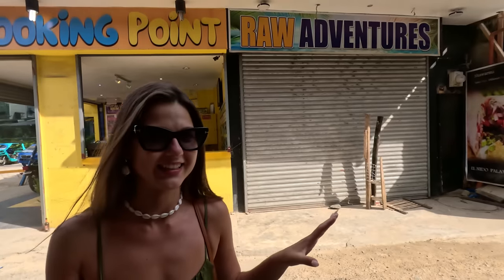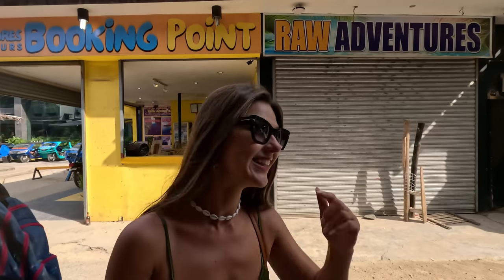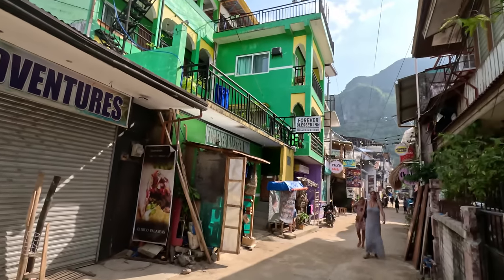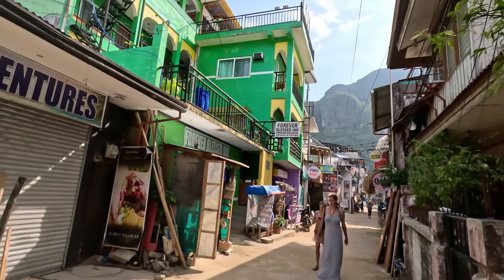For me, El Nido reminds me of Hanoi. I don't know why, maybe because the streets are tiny and it's crowded and there are so many coffee shops and stuff. So it's similar to Hanoi. I don't remember if in Hanoi there were mountains like here, but it's really looking amazing.